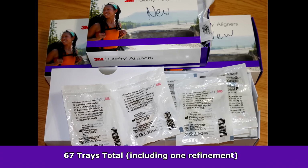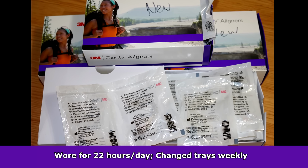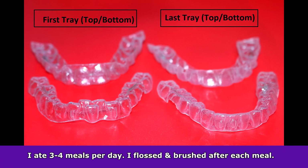I had a total of 67 trays, which I changed out weekly. I had to wear them for 22 hours per day, which does make eating a challenge. I would eat between 3 to 4 meals a day, and I would try to prepare my food, pop out my aligners, and then brush and floss as soon as I was done. Now, whenever I would switch to a new tray each week, I would put that in after my final meal of the day so that my teeth could adjust while I slept.